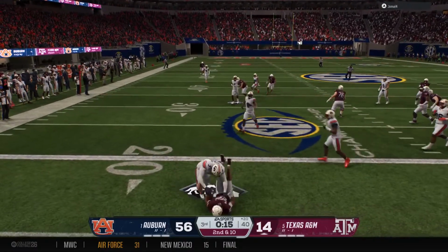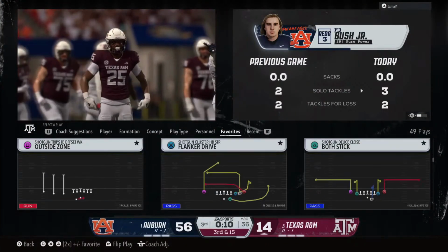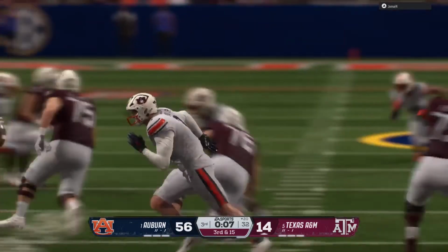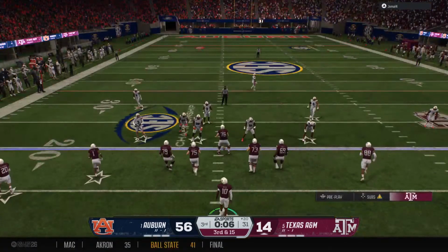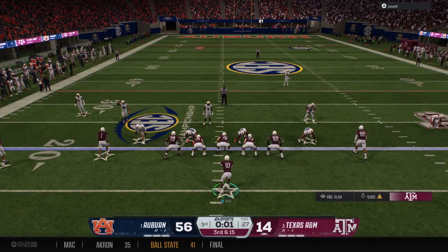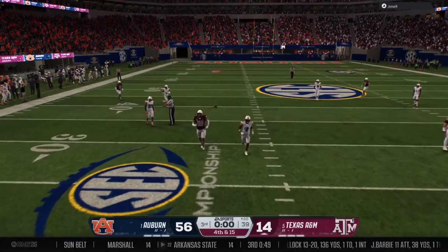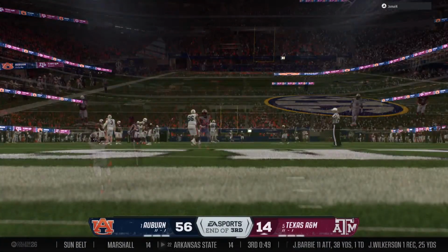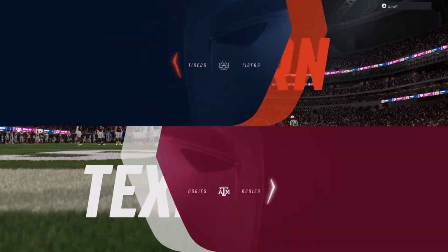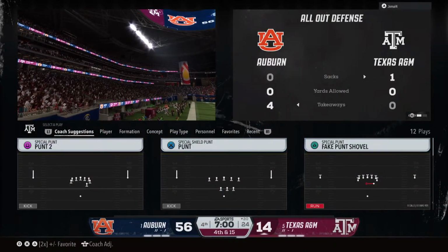Running back has it on a screen now. Play never had a chance. Defense grabs him for a loss. One of those critical third down plays coming up. Out of the gun now on third down. And it's incomplete. What is the final play of this period? Let's see if a comeback is in store here as we start the fourth quarter. 56, Texas A&M, 14.